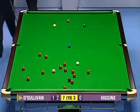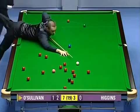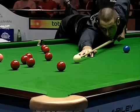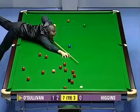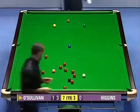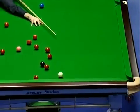Now, if he takes this one on to the right corner, left-handed, he's got to play it with side. He's putting loads of side on this. Just watch the white come off the cushion and straighten up. Now, that's a terrific shot. 13. Right-handed, but to play it with your opposite hand, just watch the white check back.